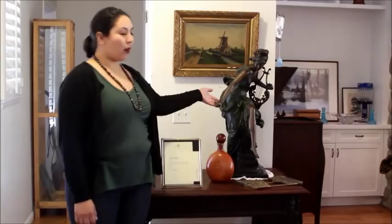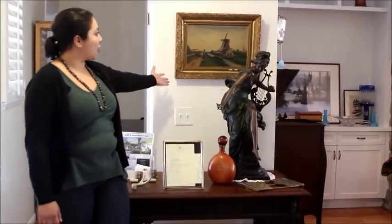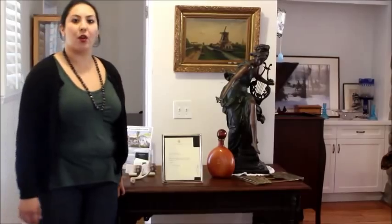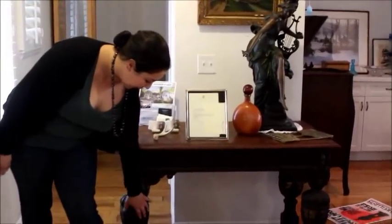Another item we have on this table is this lovely bronze, as well as this Dutch painting. And we also have this nifty table here. It's an entry table, it's solid wood, it's very beautiful. You can see the ornamentation on the legs and with some gilding.